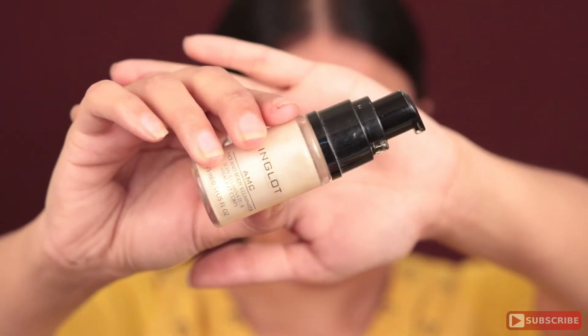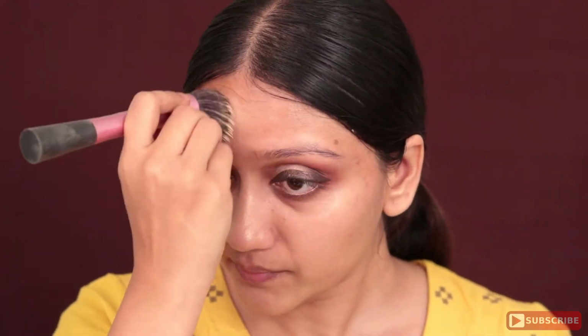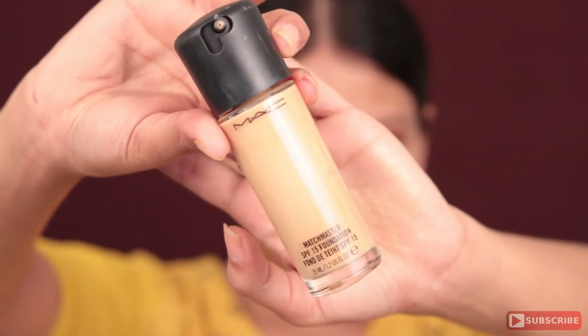Now moving on to the face, I'm using this Inglot Illuminator in gold just all over my face to give it a nice glowy look. Now she doesn't have a shimmer highlight going on. This is why I have just given a nice glowy look to the entire face before I apply my foundation, to make sure that glow is there but not really there, you know what I mean?